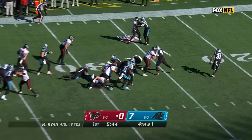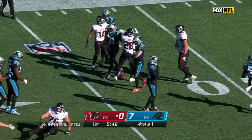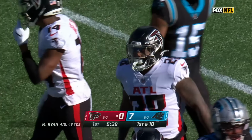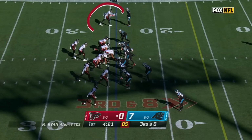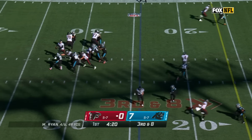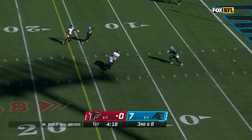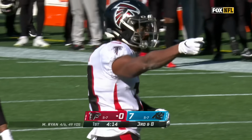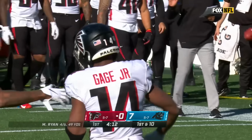4th down and 1. And the Falcons able to move the chains as the former Panther Mike Davis signals Atlanta first down. Another really good matchup is going to be Pitts up top against Stephon Gilmore. Ryan on 3rd down. It's caught. Russell Gage picks up another Atlanta Falcons first down at the Panthers' 11-yard line.